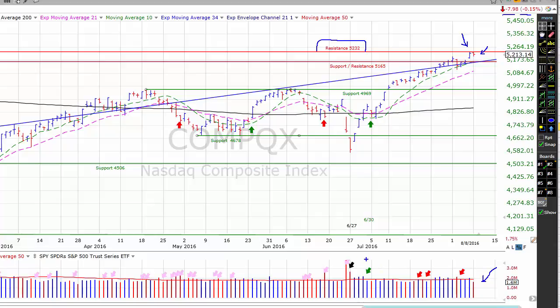For you followers of William O'Neill, we are in a confirmed uptrend. We have been since June 30th. We have 3 distribution days since confirmation of the uptrend. These 2 distribution days are fairly minor, but this one was a fairly significant day. All in all, I don't think that distribution is much of a concern in this market at this point. Right now, our market timing model is on a buy signal, and the market's bracketed by support down here in the 5165 area and resistance up here in the 5232 range. It'll be interesting to see which direction this market breaks out of that very, very tight trading range.